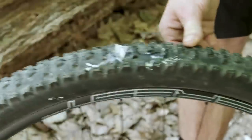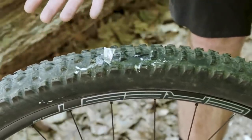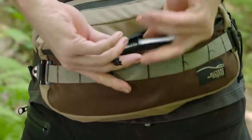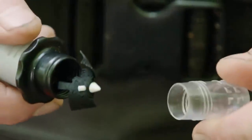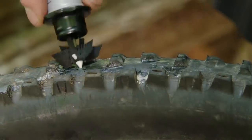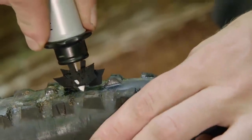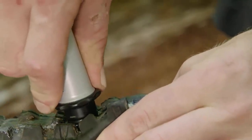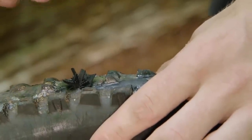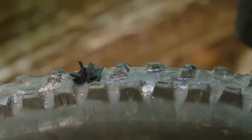To use your Dart, locate the puncture or cut in your tire. Carefully remove any objects or debris still in the tire. Unscrew the clear cap to expose a fresh Dart. Align the tip of the Dart with the puncture and apply pressure until the tip is fully inserted into the cut and the head of the dart tool is flush with the tire. Remove the dart tool from the tire, being sure that the dart stays behind.